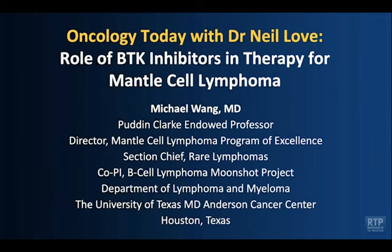Okay. What's the current status of this patient? Oh, the patient is alive and well. He stays in long-term remission, and he has not even received chemotherapy. He has been on ibrutinib, and recently I switched him to acalabrutinib due to the withdrawal.